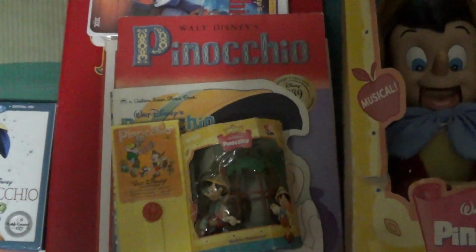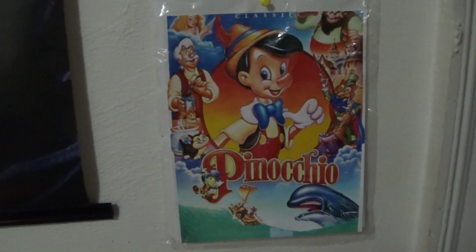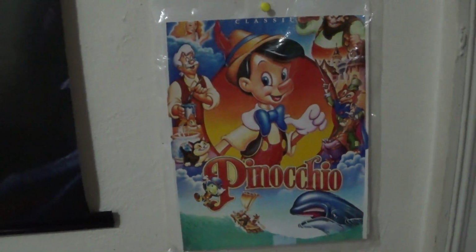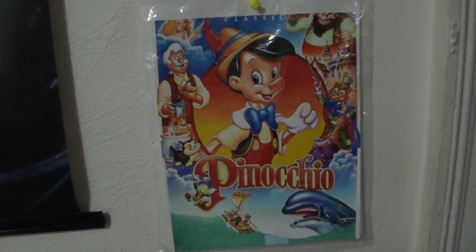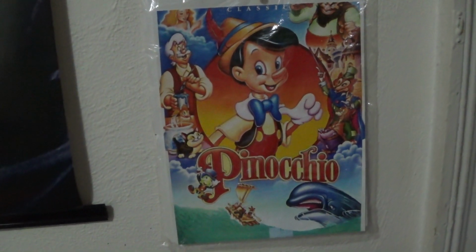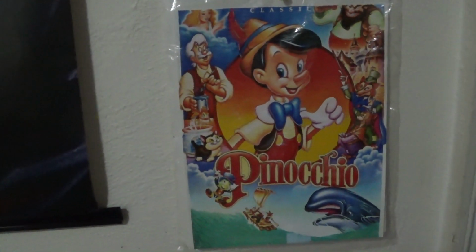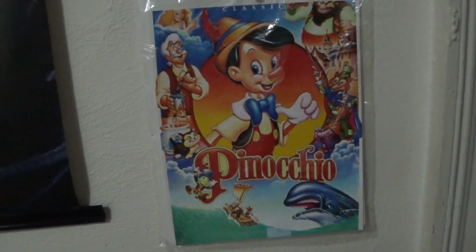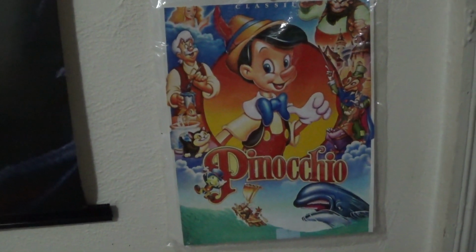So, here we go. Alright, I'm going to start with this. This was sent to me by It's Frank, and I assume it was printed up by him. I think it's a poster from the 1992 re-release of Pinocchio. I'll be talking a little bit about the 1992 re-release pretty soon. This, of course, is one of the posters for it.